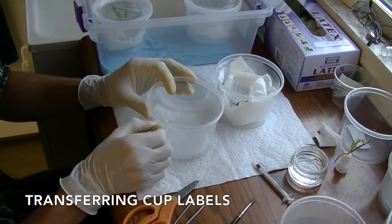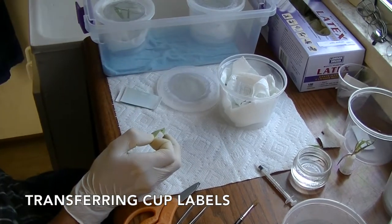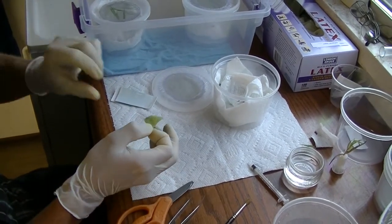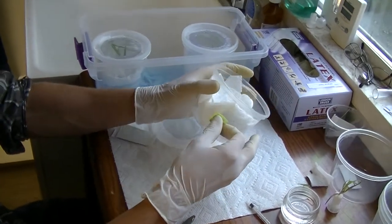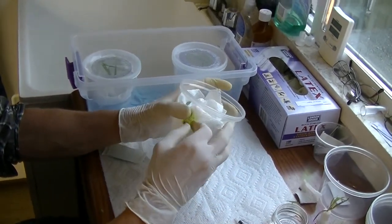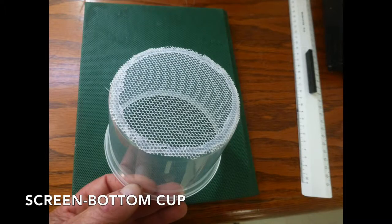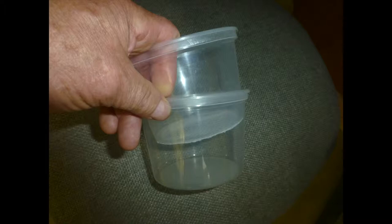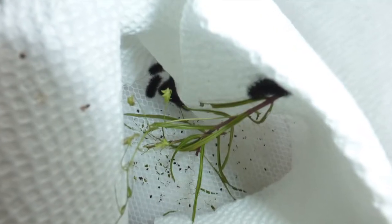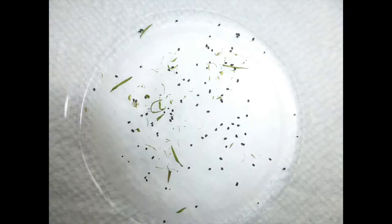It is very important to keep track of the genetic lines of the larvae. This is done by having the ID of it on a label, and the label must be religiously moved from one cup to the next. We have created screen bottom cups. These are inserted into a normal cup to collect the frost. The frost falls through the bottom of the screen and stays away from the larvae.